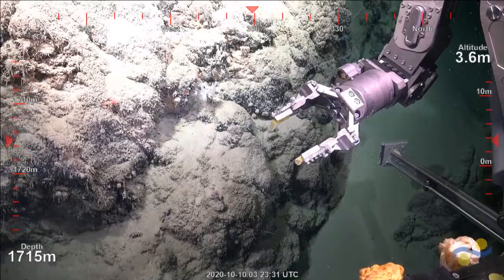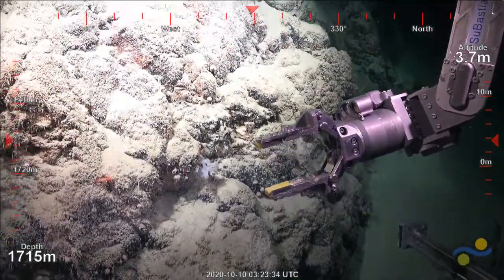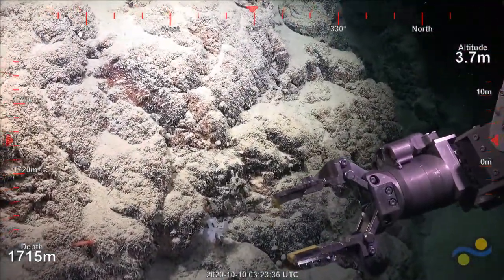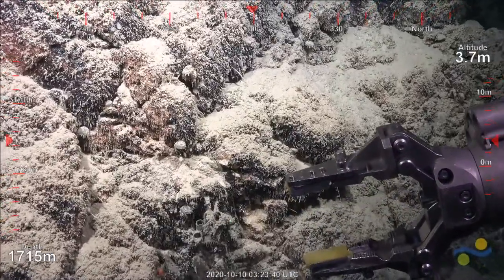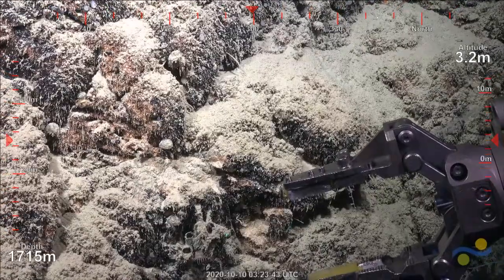Jeremy wants to know, when will we accidentally catch a black coral when we're trying to collect a jelly? Patience, Jeremy, patience. We haven't forgotten about your black coral that's sitting on the top of this outcrop here.